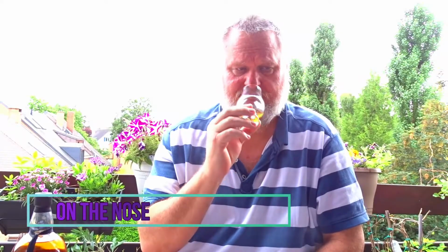So on the nose, what do we find? Cheers. I don't get the peat. There's almost no smoke in it. If they told me that it is a smoky whiskey, I would not have believed it. For me, there's absolutely no smoke in it. But it's got a nice fruity sweetness to it.